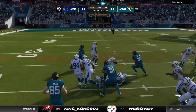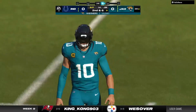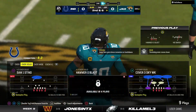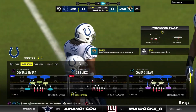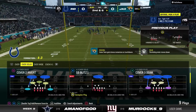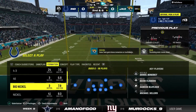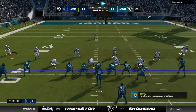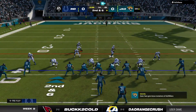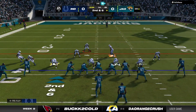On 1st down, they'll go to the ground attack. And he'll maneuver his way forward for about 4. 2nd and 6. Nice chunk of yards on 1st down. It really opens up your options for what you want to do on 2nd. You go right back to him and hope he explodes, or sucker the defense in before throwing over the top. From the 39-yard line, here comes 2nd down and 6.